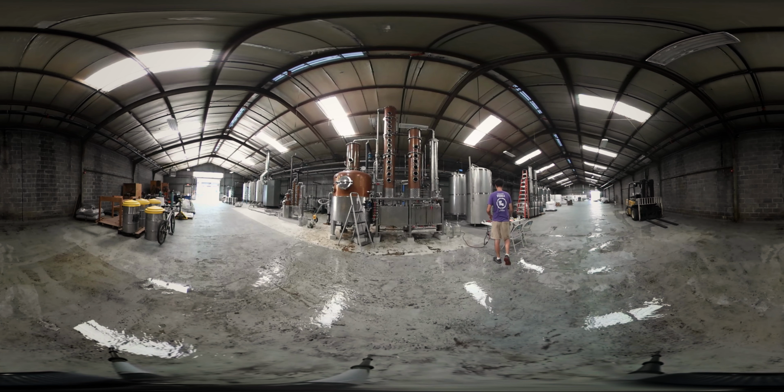Where are we? We're in Cajun Spirits Distillery, and I'm in the midst of a final run, which can take up to 3-4 days.